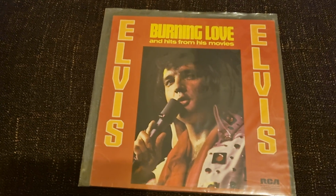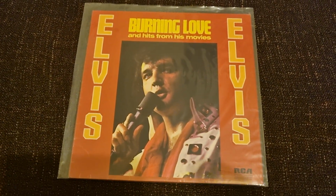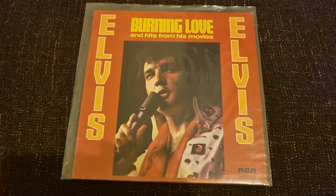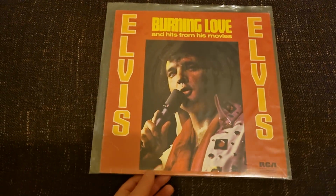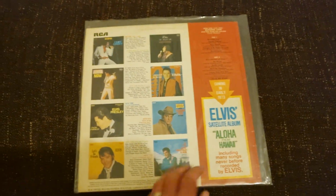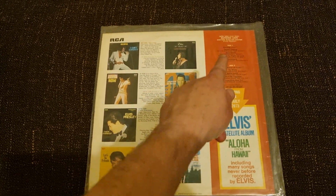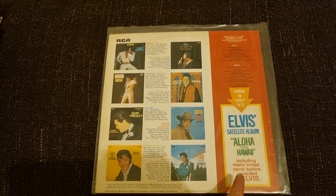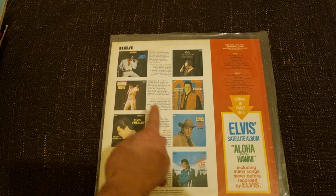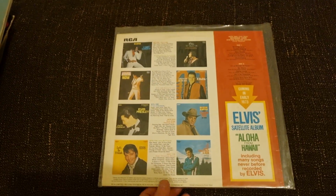And next, again, is another budget release. Elvis Burning Love and Hits from His Movies. Again, I think the image of Elvis there is from around 1972 in concert. On the back, you have the track listing here promoting Elvis Aloha from Hawaii, and other Elvis vinyl releases that were available to purchase at the time.